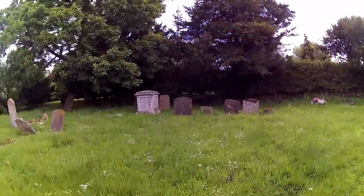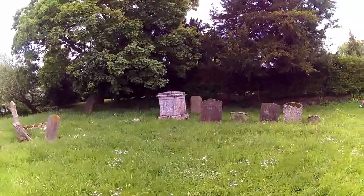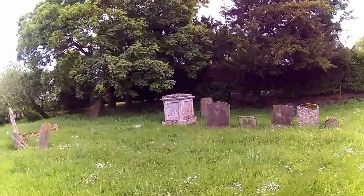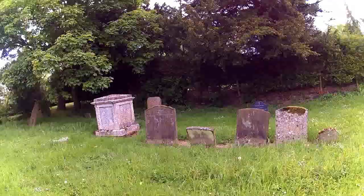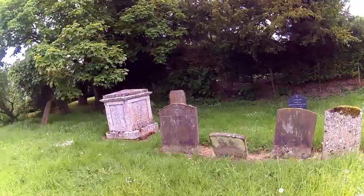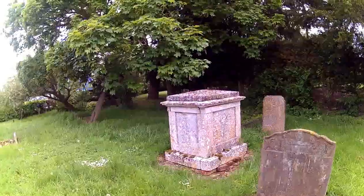At the side here we've got one of my favourite scenes again, which is of course headstones underneath the trees in a most atmospheric way. Absolutely stunning. I just love all this.